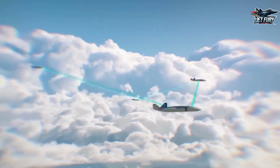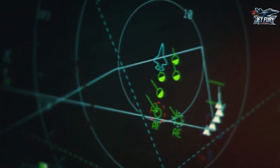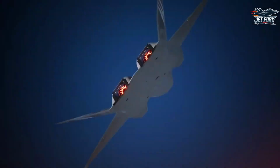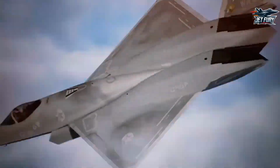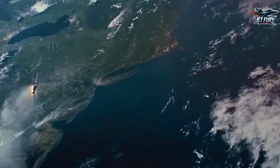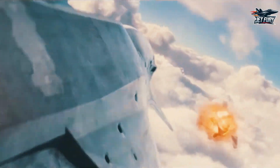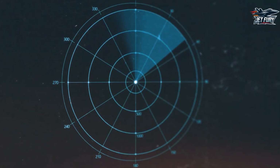To uncover the layers of this aircraft's mystery, we'll explore its origins, the revolutionary engineering behind its tailless and radar-resistant design, the unmatched speed and agility it brings to the skies, the advanced cloaking technology that makes it nearly invisible, and its devastating arsenal of hypersonic missiles and potential railgun tech. This is the story of the X-44 MANTA, a ghost in the skies, the ultimate ace in the U.S. military's strategic playbook, and a true symbol of air dominance in the 21st century.